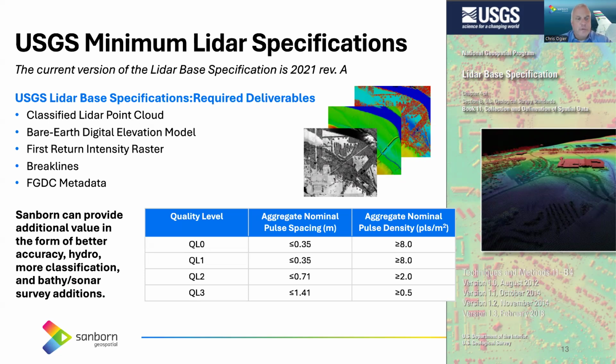So standard stuff. But if you look at the quality levels right now, the de facto standard, what we're delivering more of than anything else is QL1 data, right? So that's a nominal point spacing of 0.35 meters. Typically, that's around 8 points per square meter or better. We collect at slightly more dense than that.